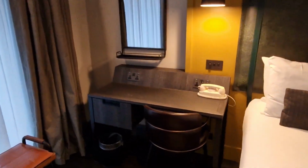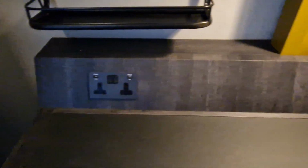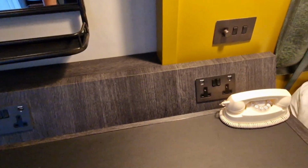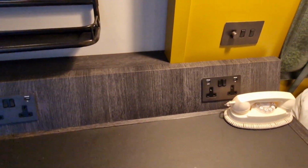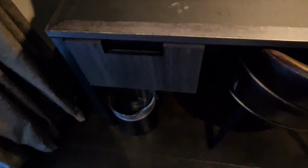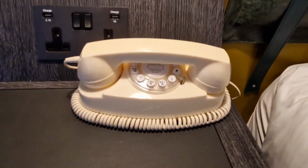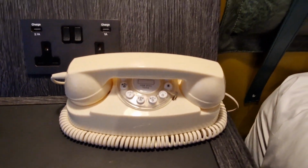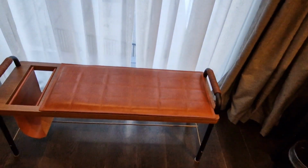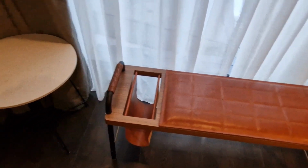On this side, we've got a bench which has got sockets with USB, and there's two of them. So this is the bed that you want to be in if you want to be charging your phone in the evening. Here's a drawer with laundry, bin, chair, and a really funky old, like a Bakelite phone. You've also got a little bench for putting your shoes on, magazines I'm guessing, and a table and curtains.